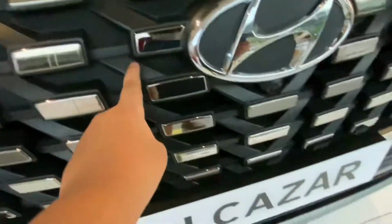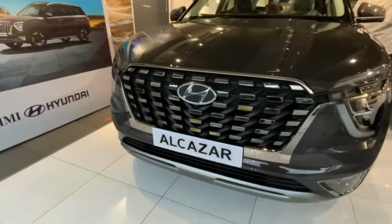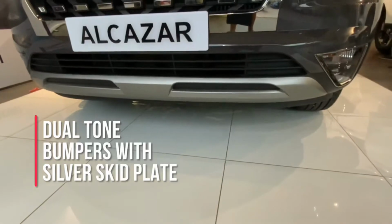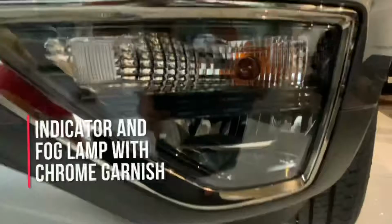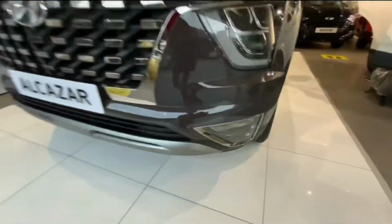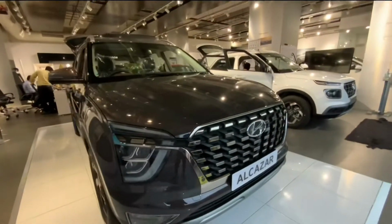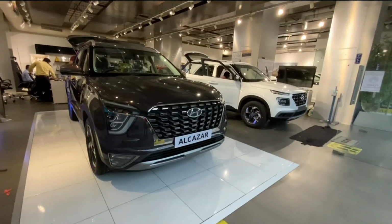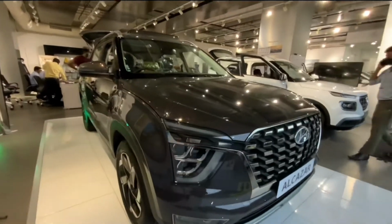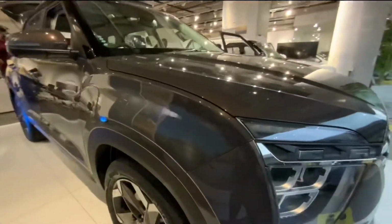And if you look closely at the grille, you'll notice there are these lines which enhance the looks of the grille. Coming down, you will get to see dual tone bumpers along with a silver skid plate. And also beside that you will get to see an indicator with a fog lamp, and there is also chrome garnish. So the overall front look is inspired from the Hyundai Creta and the Hyundai Palisade. You can take a look at this car with the Hyundai Venue and I find it looking quite similar to the Venue. But of course it's more inspired from the Creta and the Hyundai Palisade.